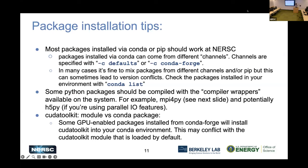So a few tips that we have for installing your packages. Do we have any questions before going on? Everyone's okay? Just a few commands. Okay, any questions in the chat? No answered. Okay, good.